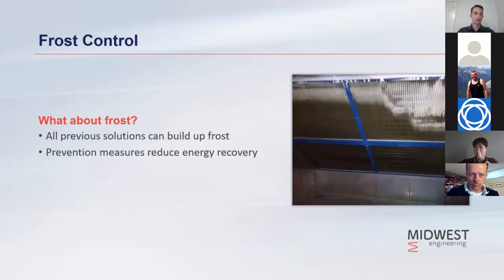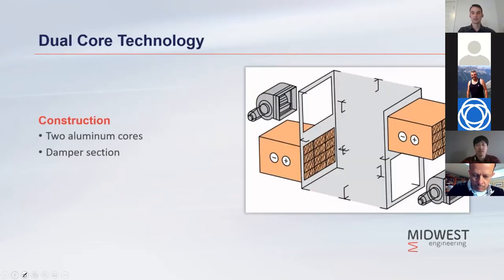Thank you. So the issue with all of these technologies is in a cold climate like ours, they build up frost. And what happens is the air inside the building is relatively humid, either from us breathing, boiling water for coffee, or humidifying if we are providing humidification to the space. When that hits the cold heat exchanger, it condenses, freezes, and plugs it. So it can become inoperable if we don't do something to either periodically defrost it or mitigate that from happening altogether. And all of these defrost strategies reduce the effectiveness of our heat exchanger.